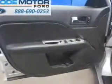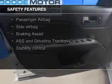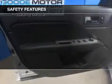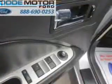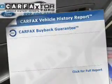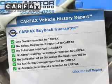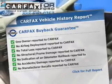Safety was made a priority with these features: fog lights, curtain head airbags, side airbags, independent suspension, brake assist, traction control. Rest easy knowing this vehicle comes with a Carfax vehicle history report from Carfax, the most trusted provider of vehicle history information. Great quality at a great price.